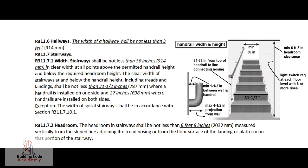R311.6. Hallways. The width of a hallway shall not be less than 3 feet, 914 millimeters. R311.7. Stairways. R311.7.1. Width. Stairways shall not be less than 36 inches, 914 millimeters, in clear width at all points above the permitted handrail height and below the required headroom height. The clear width of stairways at and below the handrail height, including treads and landings, shall not be less than 31.5 inches, 787 millimeters, where a handrail is installed on one side, and 27 inches, 698 millimeters, where handrails are installed on both sides. Exception. The width of spiral stairways shall be in accordance with Section R311.7.10.1.